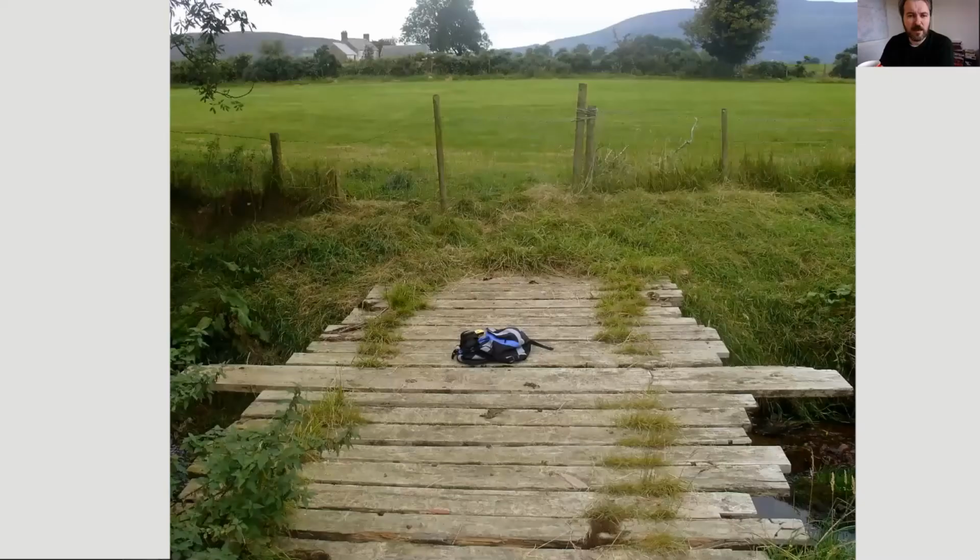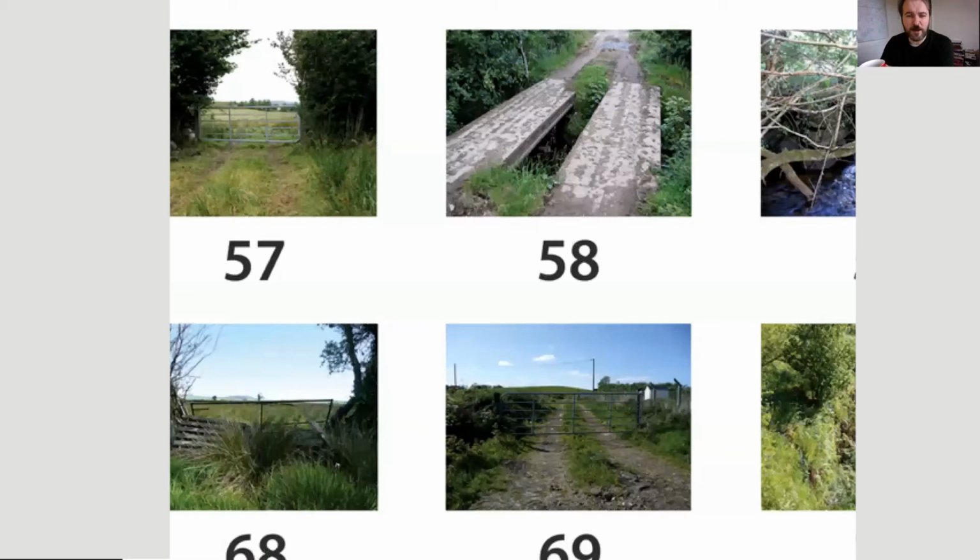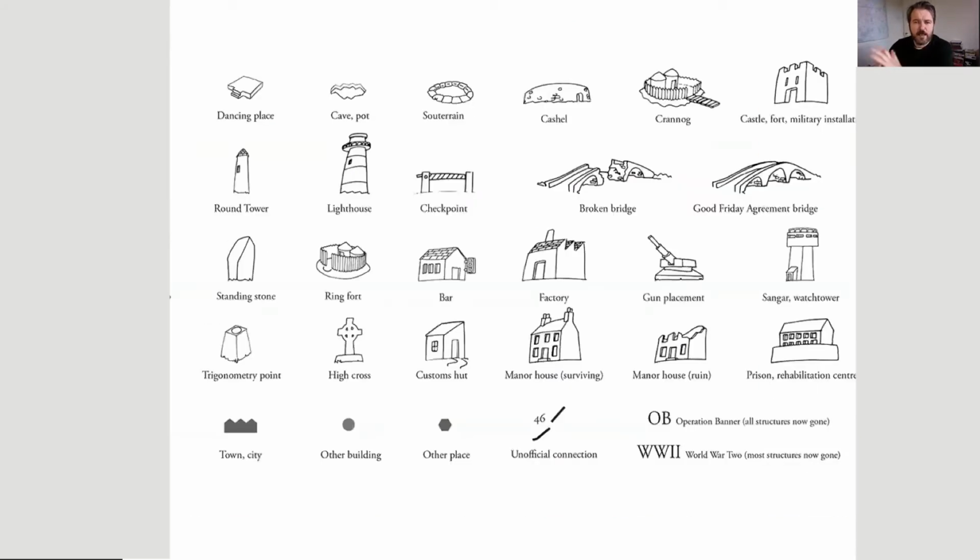So that was one of them. Before I started the journey, though, I knew I was going to have to face up to the border's association with the Troubles and with violence. And before I even started, I thought I was going to start charting structures of the defensive architecture. So I came up with a set of symbols for those, and I charted the location of various castles and forts, and also more recent military structures from the Troubles period, which are gone, in fact.